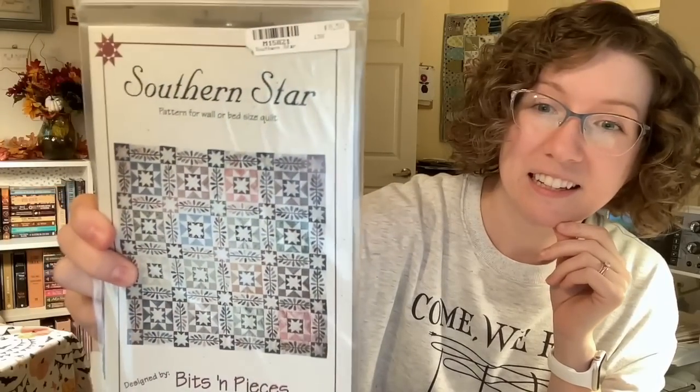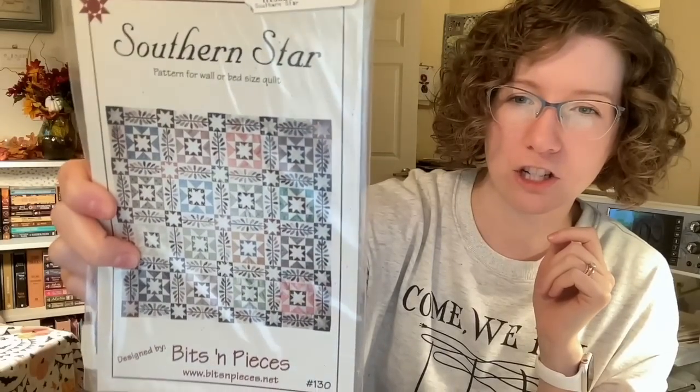And the first time I was there, what did I find? But Southern Star by Bits and Pieces. And I saw this pattern, and I was like, oh, that's the quilt from the magazine that I loved a couple years ago. And so I snatched up the pattern and then I had to put the inspiration in there because I loved what I saw there. This is a very washed out photograph, as so many are, it's hard to photograph. I don't know when this pattern was made, but I bought it over 15 years ago.